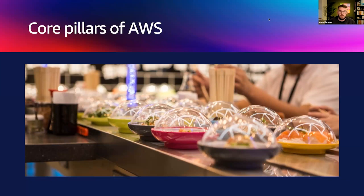So AWS works a little bit like this, really. You take the stuff you want, you use it, and then at the end of the month, AWS come around, they count up how many hours or minutes or seconds that you used particular things, and they charge you for it. So if you open an AWS account and you don't use it, you don't pay anything. If you are running a huge business on AWS, then you might be paying millions of dollars a month. The more you use, the more you spend. Similarly to sushi, the more plates you pull off the conveyor belt, the more your bill will be at the end of your meal.